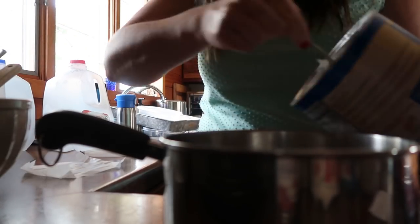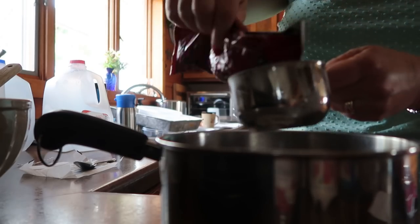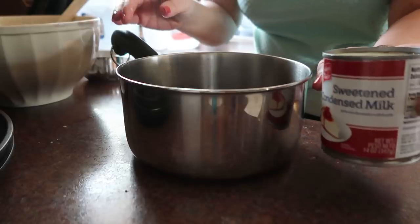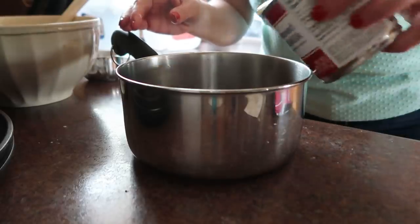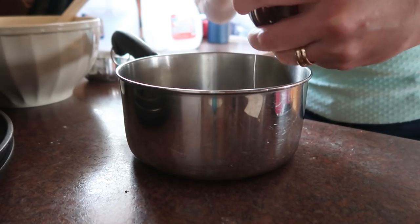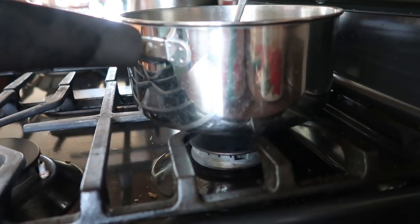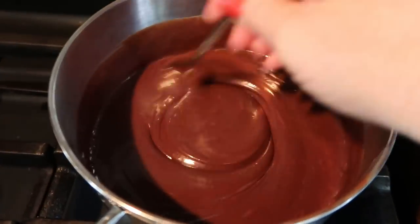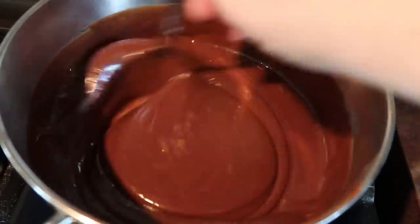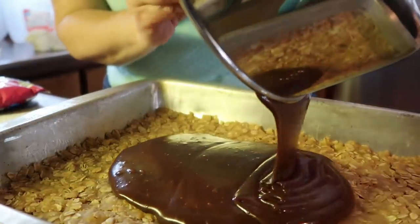I'm going to do 2 tablespoons of shortening, 1 cup of chocolate chips, and then 1 can, this is 14 ounces, of sweetened condensed milk. I'm going to put this on the stove and melt it. I have this over low heat. It actually melts really quickly. Now I'm just going to pour this mixture right over the crust.